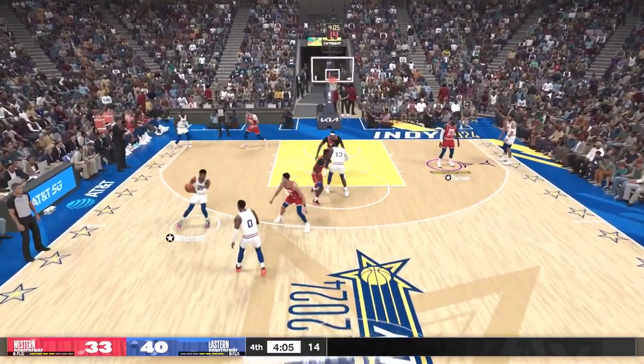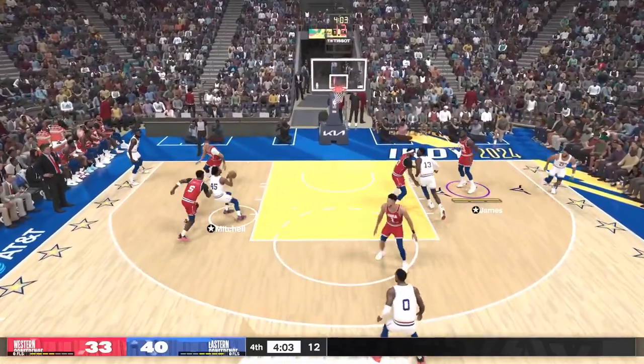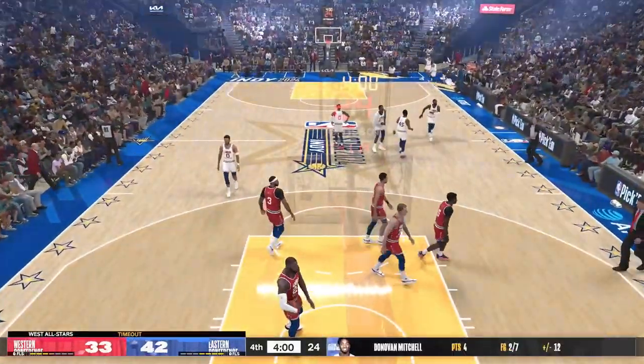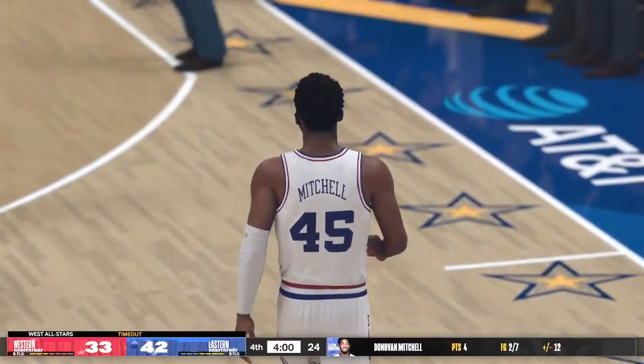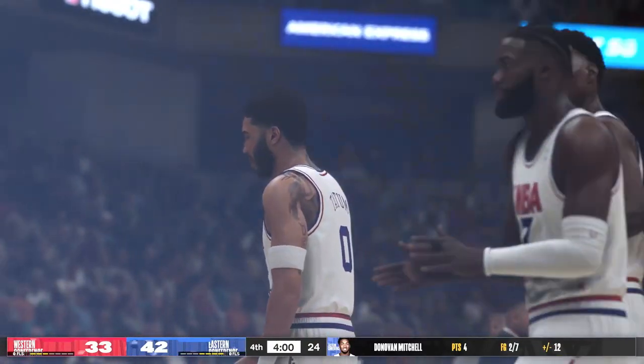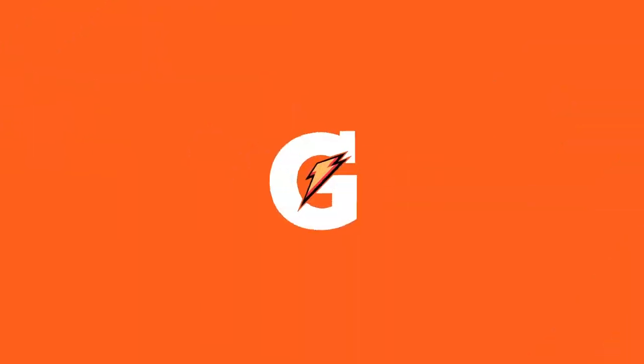60 seconds off the clock here in the fourth. Here's Mitchell. The East All-Stars tack on 2 more. Wow, what a pass there. He made that a very easy basket with that setup. Now a timeout called by the West All-Stars.